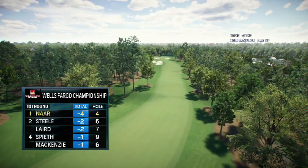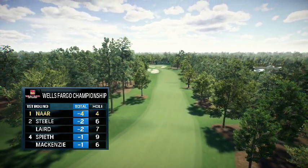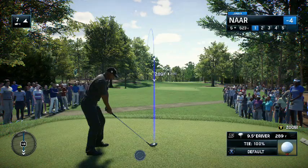No problems early. Looks good. It does look good. This bodes well. We might be in for a very, very low round today.